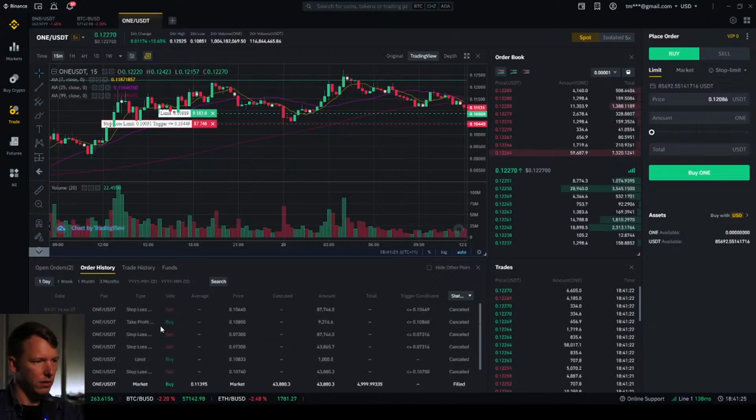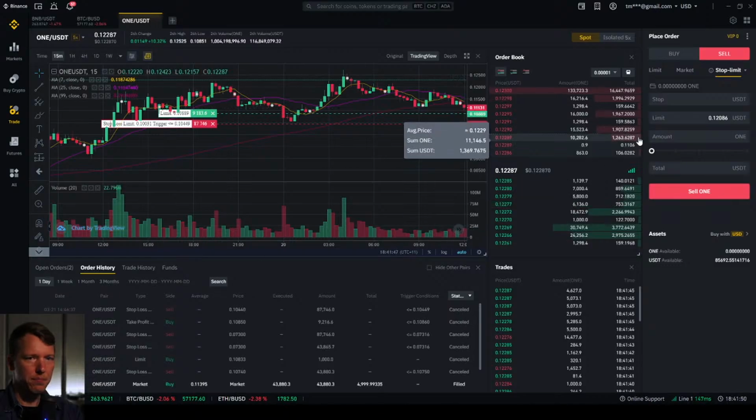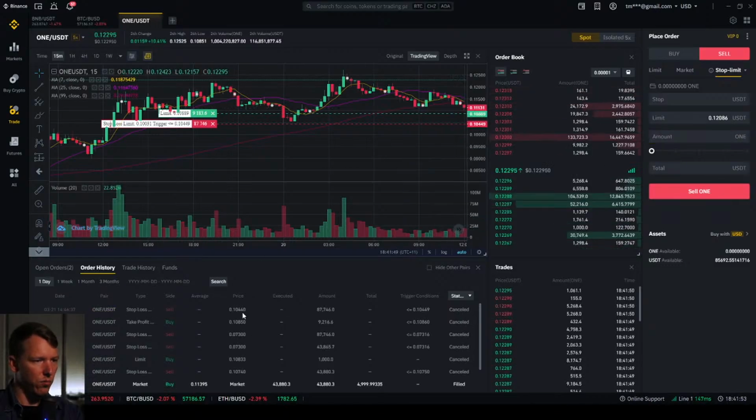0.10889. Stop loss. 0.10889. On a stop loss, there's a trigger. There's a stop and a limit, right? So I'm not sure if this limit, so the limit should be at the actual price I'm trying to sell, or I'm going to get filled at, or trying to get filled at. I'm just trying to see. This is my stop, 0.10440. I'm looking for 0.10889. Actually, I don't see that. That's interesting. Trigger conditions, 0.10.